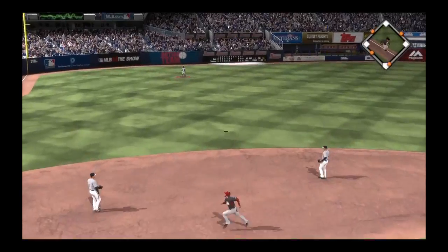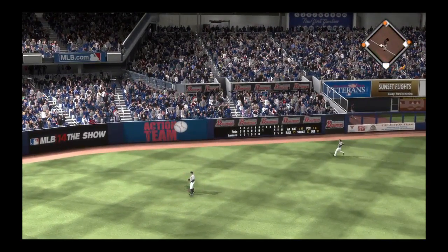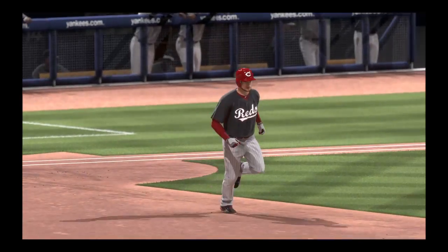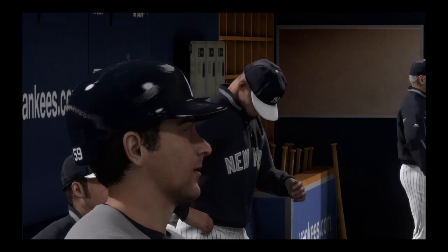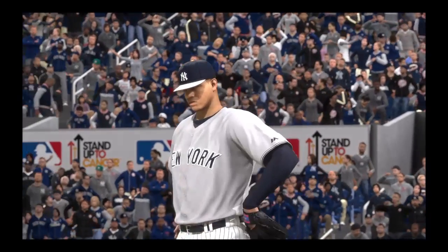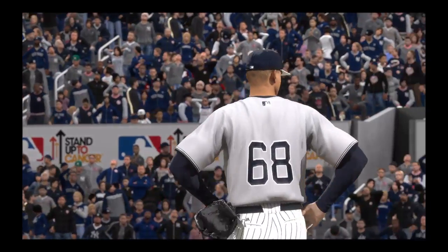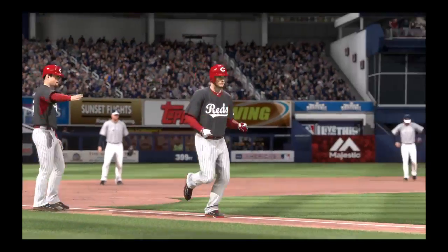And he might get them all home as this is hit high and deep out to straightaway left. A leaping effort there by Gardner, but it'll be in vain. That ball is gone. A home run. So he promptly unloads the bases with that one, as this is now a 7-run ball game.